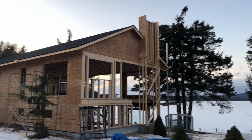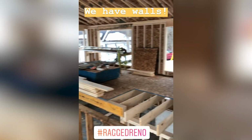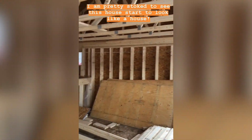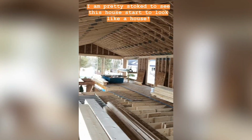I filmed the next scene every single day for a period of 2 weeks as the guys demolished and rebuilt our home without compromising the integrity of the new roof. Let's bring the house down.